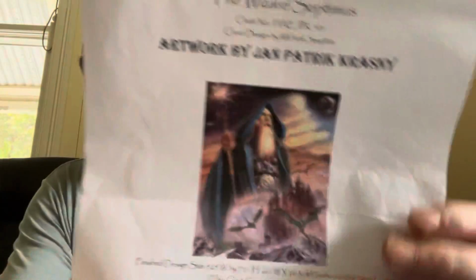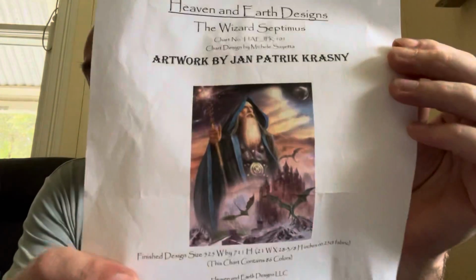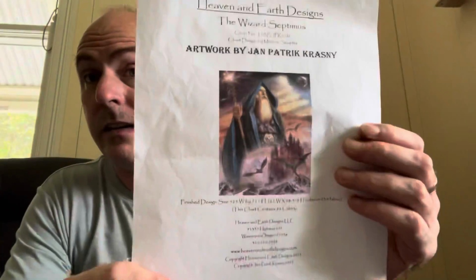Right, anyway, sidetrack. So, next piece, again, is another Heaven and Earth design. And this one is artwork by Jan Patrick Krasny. And this one is called the Wizard Septimus, which is this one. Now, this one did not get much work done on it last year. This one only got 1,125 stitches. Now, this one is being done on 28 count easy guide, and I am doing it 2/1 10 stitch.